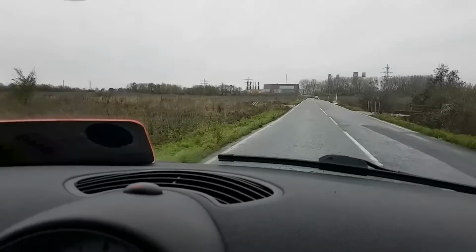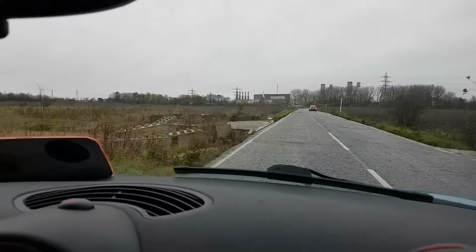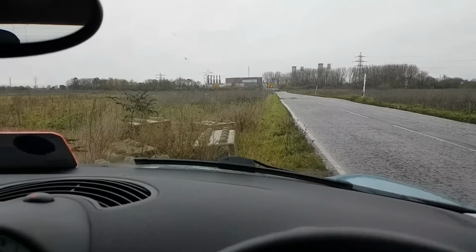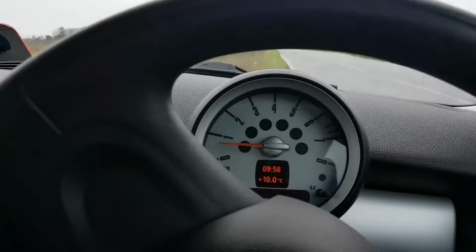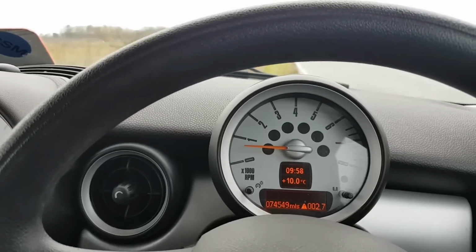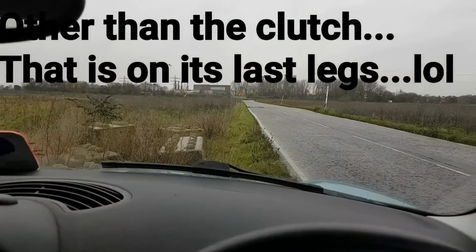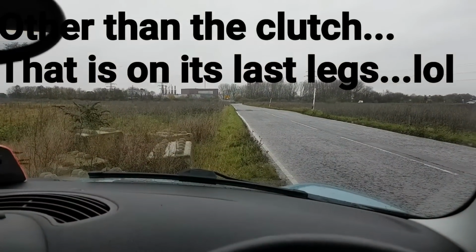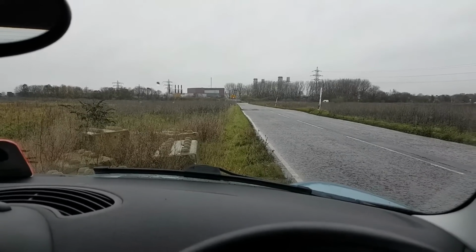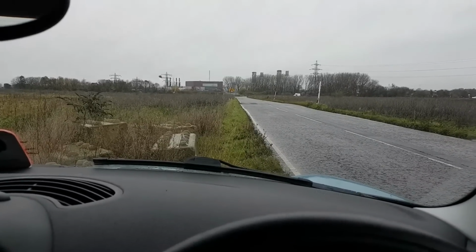Hold on a second. Whoop. So as you've seen, just came to a stop. Holds revs absolutely fine. I haven't seen anything wrong with the car. It's driving fine to me. So I think we got it fixed. So in the end, all it was was the wrong maps on this car.